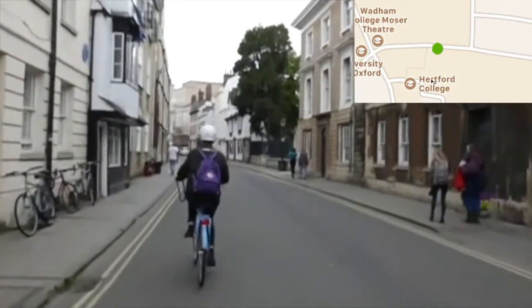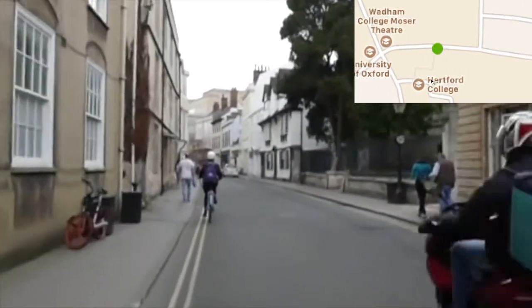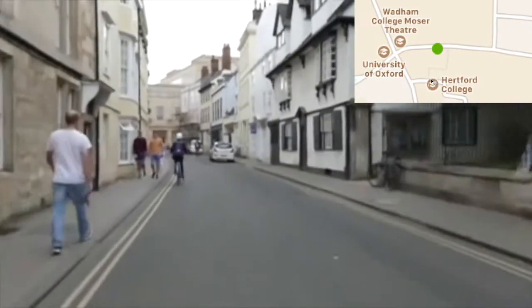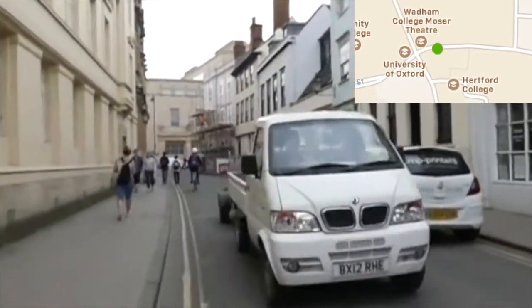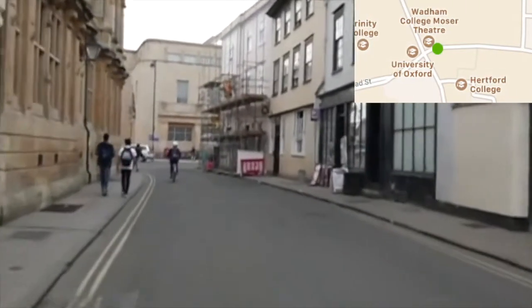Here we are approaching the city center of Oxford from the east. We're on Holywell Street. On our right-hand side is the side of Wadham College, and on our left-hand side will emerge in just a moment the Old Bodleian Library and the center of campus.